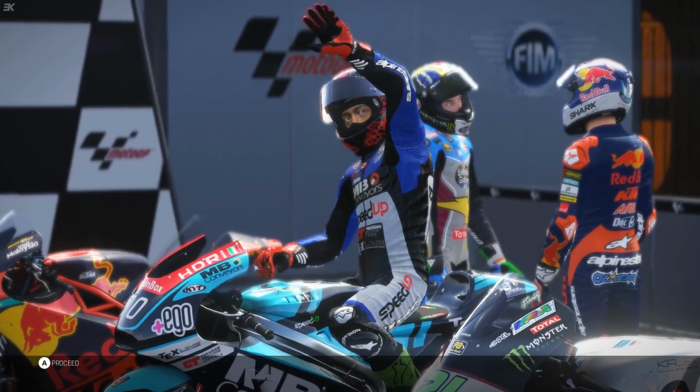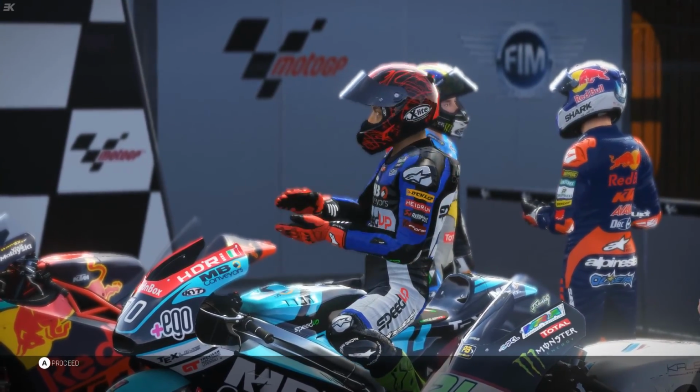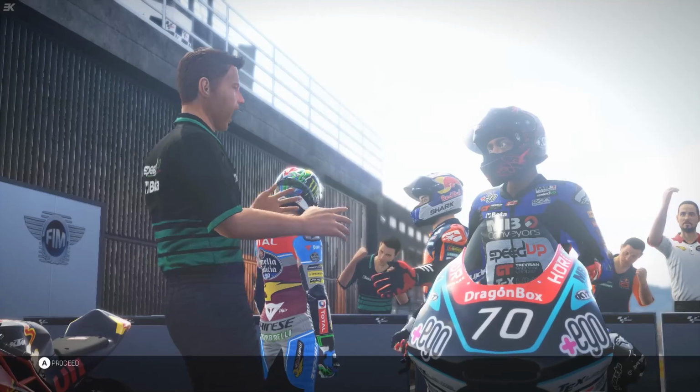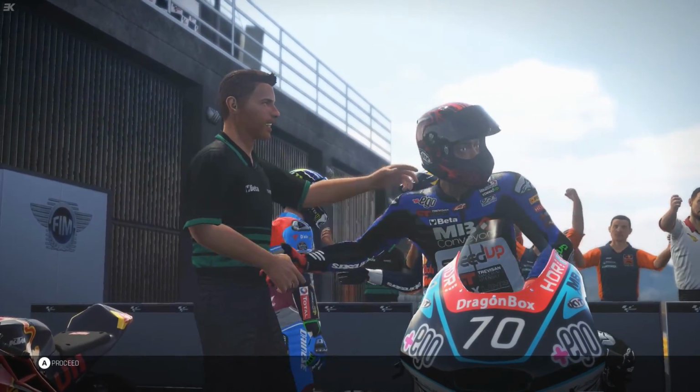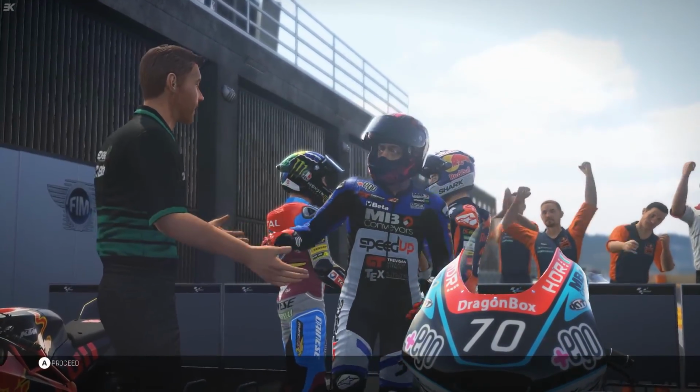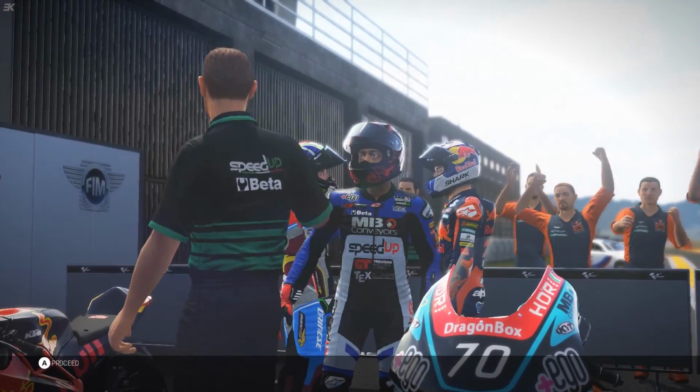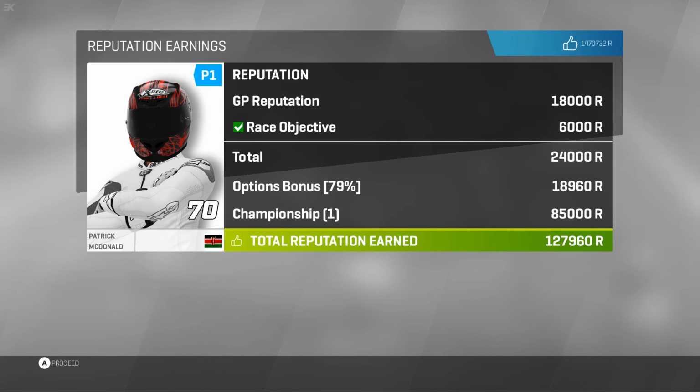And yes, it may have just been second in the final race of the season. That's why McDonald's a bit muted, but what a season on the Speed Up, on the KTM and on the Kalex of the Interwetten machine. He's a bit disappointed they didn't win on his Moto2 finale, but there will be some party tonight as the championship is confirmed with lots of reputation earned.